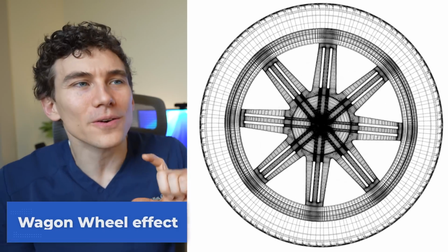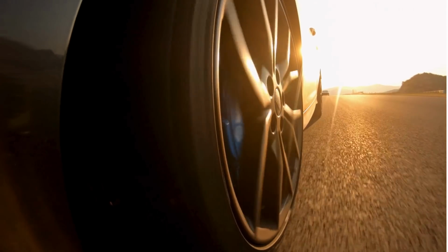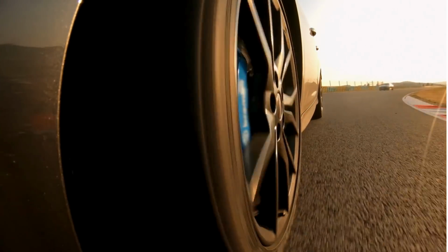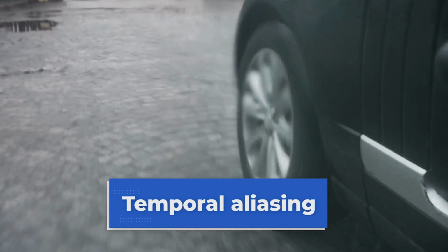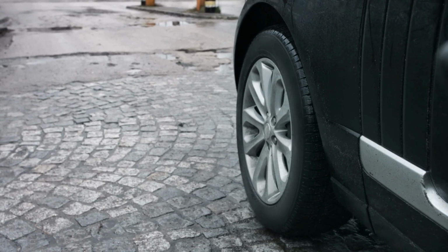So do you notice how if wheels in a car spin fast enough, or at a certain speed, they can appear to slow down or even spin the opposite direction? This has to do with something called temporal aliasing. It more or less has to do with the frame rate at which your brain processes vision.